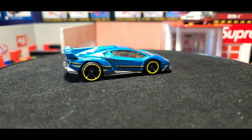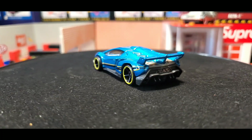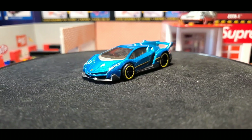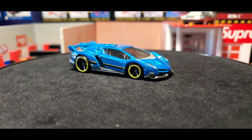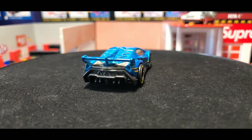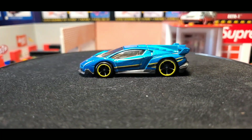it happens. And then last but not least, definitely not least, this is the multi-pack exclusive Lamborghini Veneno. Beautiful, crazy car. Got a nice metallic blue with a black and a yellow stripe. OH5 rims with a yellow streak. Got the Lamborghini Deco with headlights on the front. No tail lights on the back, as it's got the front and the side. But that car, to me, is beautiful.